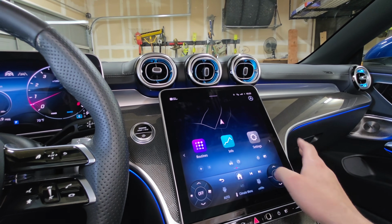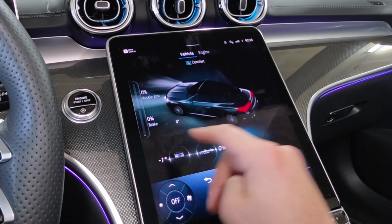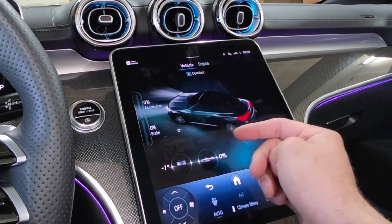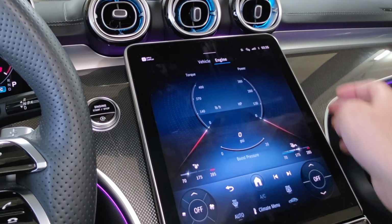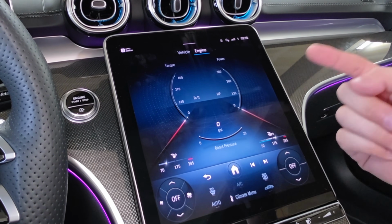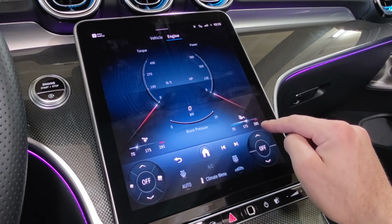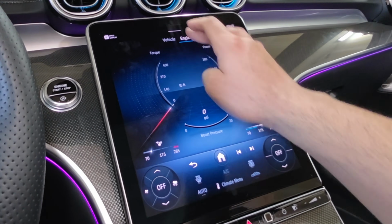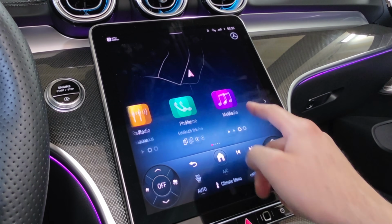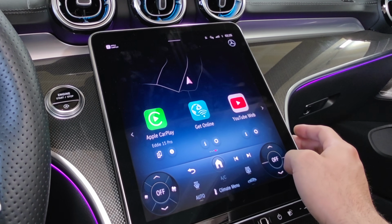And then, although this is not an AMG version, if you go into Infotainment, the Info app, you can see your acceleration percentage, your torque, your brake percentage, but in the engine, it will still show you your performance numbers, your boost pressure, your horsepower, and your torque, which is quite amazing, including your oil level and pressure as well. Something I wasn't expecting from a non-AMG. So I like the fact Mercedes is still utilizing that technology, even to their non-AMG versions.